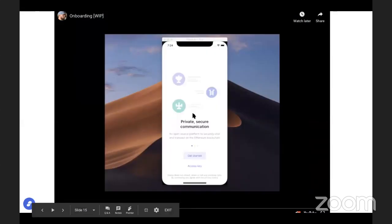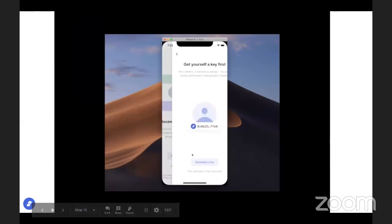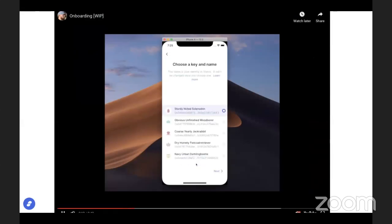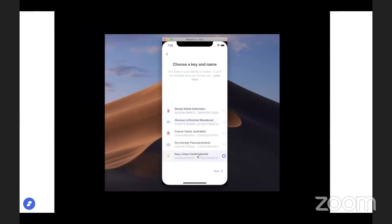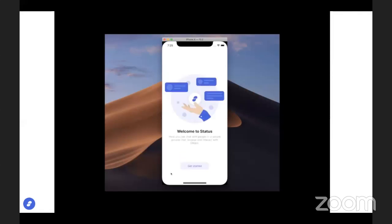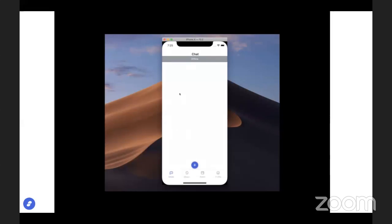Yeah, so here is the onboarding demo. It's still work in progress, but you can see here introduction pictures and the description for key pairs, and the user may select one account from 5 generated accounts, and select the storage, which may be device or key card. PIN code is now in progress. It's just UI here. And the welcome screen is also still in progress.